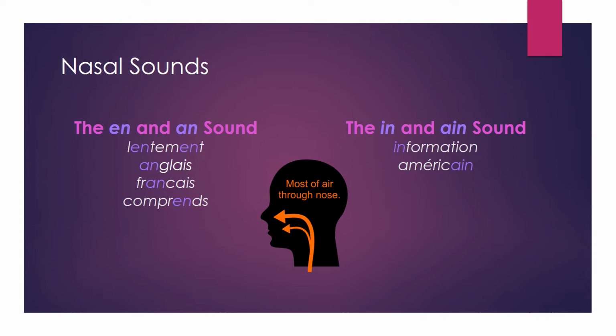Another nasal sound, the last one actually, is un. It's created by two letters, IN, or three letters, AIN. You have it in information or américain masculine. To pronounce that un, all you need to do is say an E with your lips and do the trick with the air through the nose again. Un. Information. Américain. Done! Great! You already know all the nasal sounds.